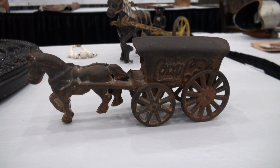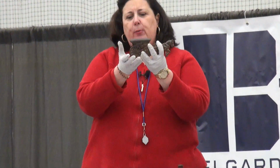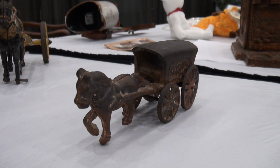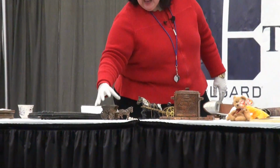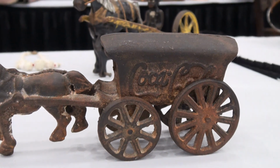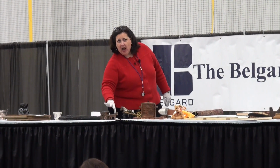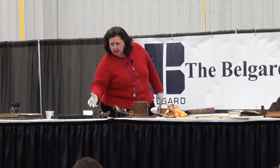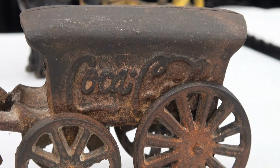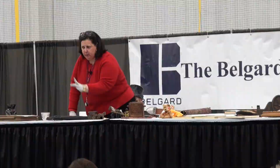This is a Coca-Cola toy. This one, very desirable, quite rare. This was a gift one Christmas from that teacher. Yes. It's cast iron made in New York. The Soho region of New York City, which is known for all the art galleries today, was actually a very large cast iron foundry area. So that's where you get most of your American cast iron toys. So it makes sense that this piece would be out of New York.